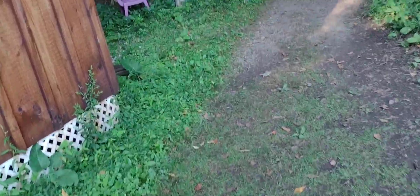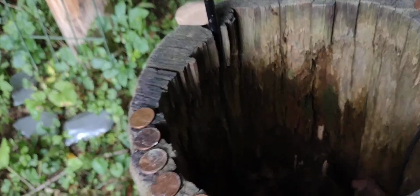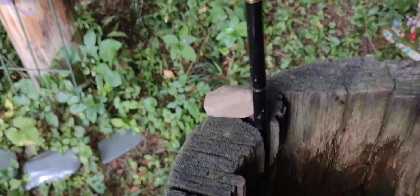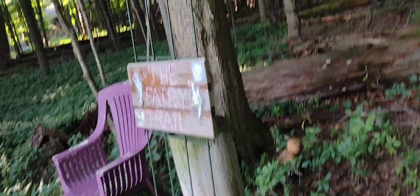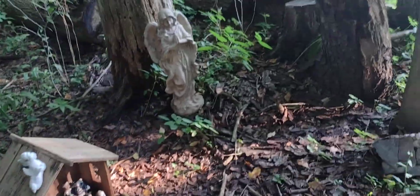So right now I'm going back on the fairy trail, which you guys have seen lots of times, but I was just over at the Healing Temple, so I thought I would come over here and see if there's anything new. So we have that, which I think is Amazonite. There's the fairy trail. Now, the original fairy trail.